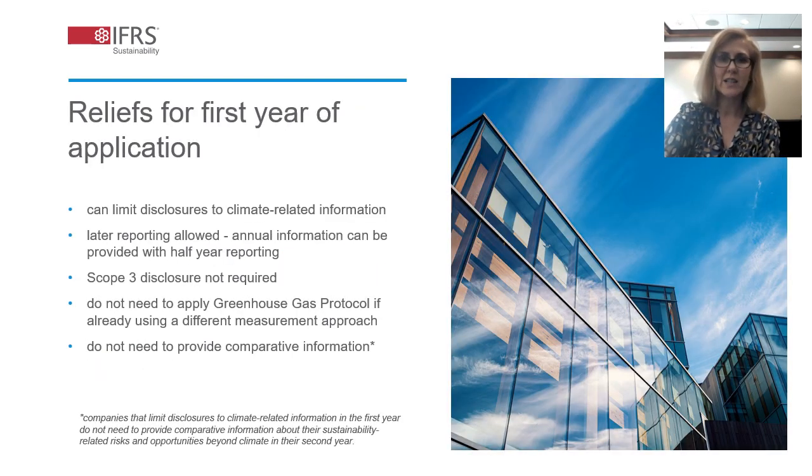We know that applying the ISSB standards will be a big change for many. To help companies get ready to report using S1 and S2, the ISSB provides relief in the first year that the standards are applied. There are 5 reliefs provided in the first year of application. Firstly, companies can choose to limit their disclosures to information about climate-related risks and opportunities, and to begin reporting on their other sustainability-related risks and opportunities from the second year that they apply the ISSB standards.